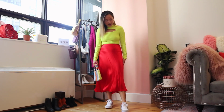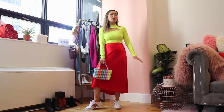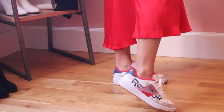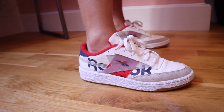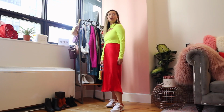So for my styling, I decided to keep it easy breezy, since this is a very cool girl outfit. I went with these Reebok sneakers. They're actually men's Reebok, believe it or not, even though I'm so feminine. These are men's Reebok sneakers, and I absolutely love them. I feel like they go with everything. I've worn them with dresses, skirts, and also jeans.